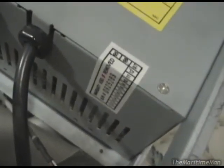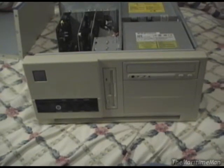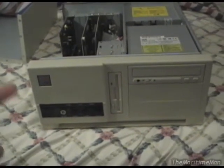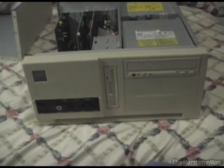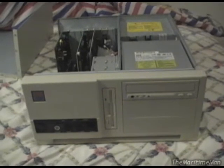This is wonderful, there's date codes on everything here, so it was no trouble at all to date this computer. The date on the power supply is July of 1996. Now, before I go further, I meant to say this near the beginning of the video, but I believe this is quite literally the perfect computer for a DOS or Windows 3.1 hobbyist. I think this is a perfect computer given its specs.